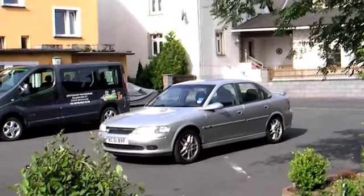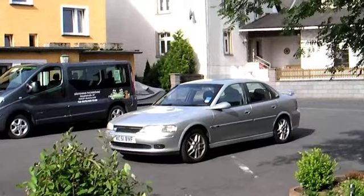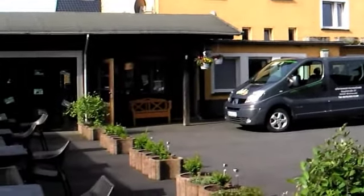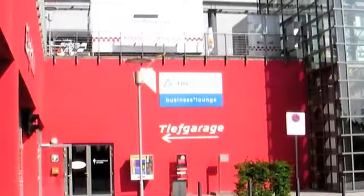Here we are in the beer garden of the Gasthaus Fuchsrohr, or Fox Pipe. Wonderful place. Superb food, accommodation, free Wi-Fi and great company.